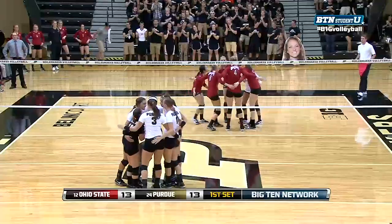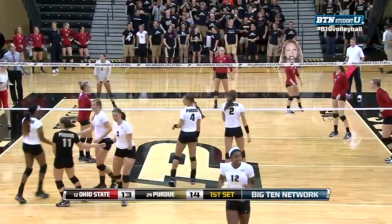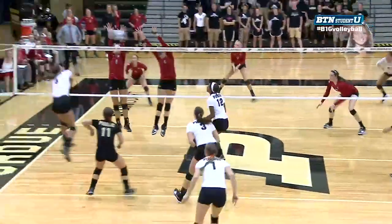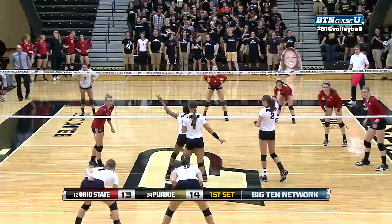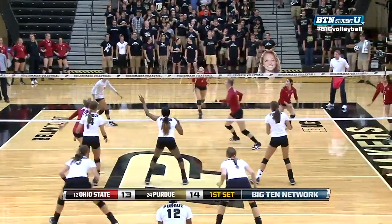Great swing there from Sam Panessa. Outside attacker, a little bit out of system for Purdue, finds the seam. Great dig by Hillary Fox to get this thing started. You can see out of there, Ohio State knew where it was going, just didn't quite close the block. Jones to serve once again.